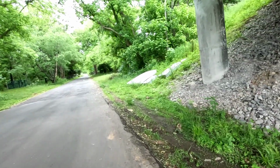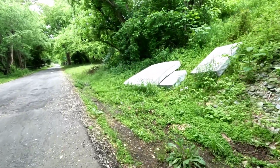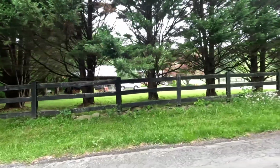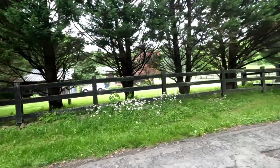Look, some mattresses. That is a really pretty house. I like that.